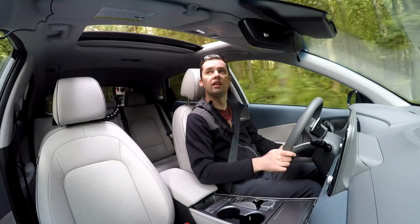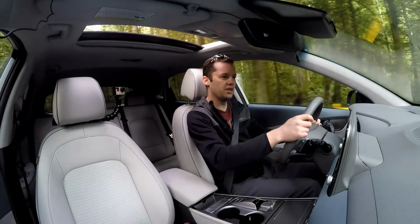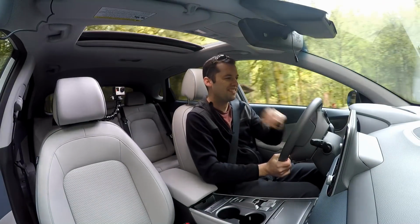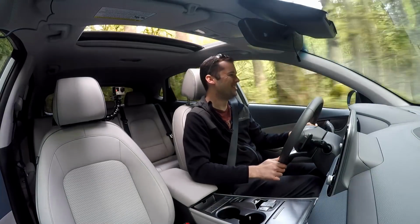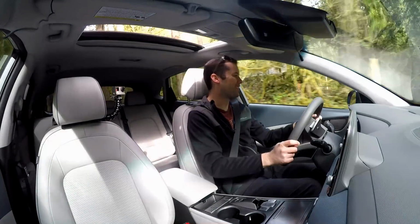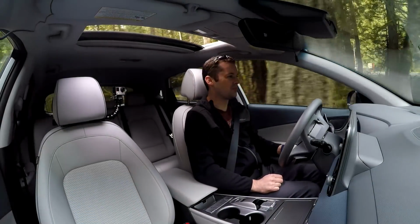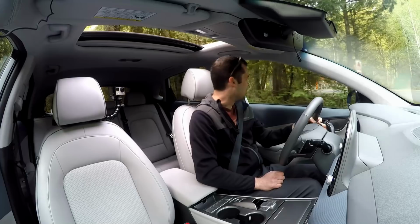I think I might have got a bit of a wind buffet sound. Low noise sound is low speed sound, sorry. Oh man, I would have so much fun with that. It's like I'm in a spacecraft.